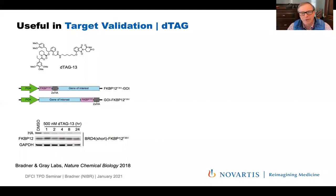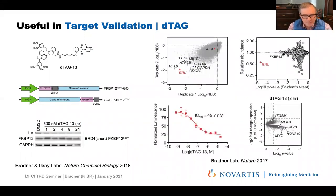We had the idea that we would leverage this bump-hole relationship with the AP1497 chemical series that has a bump, and then build the established hole into FKBP12, the F36 valine mutant, that accommodates uniquely this halogenated derivative of AP1497 from Clackson's work at Ariad Pharmaceuticals. And then this little 12 kilodalton open reading frame can be engineered as a chimera at the amino or carboxy terminus, leading to selective degradation of only that protein of interest.